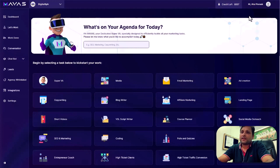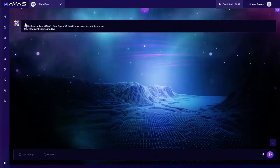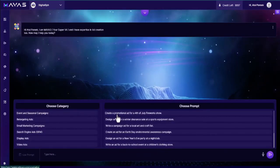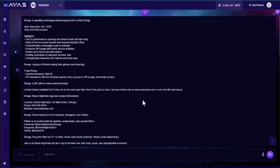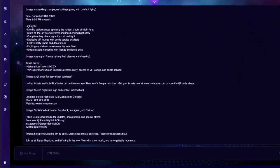Now, first off, let's create a new project using a different expertise. And now let's craft a compelling ad copy. So let me give you a second example of how you can use Mavas for your own or your client's business with the help of ad expertise. So just come to the task, choose ad expertise and select the category. Now you can again choose the prompts. We created many custom prompts for you. Just choose one prompt, update the product name, and voila, Mavas delivers top-notch work every time.